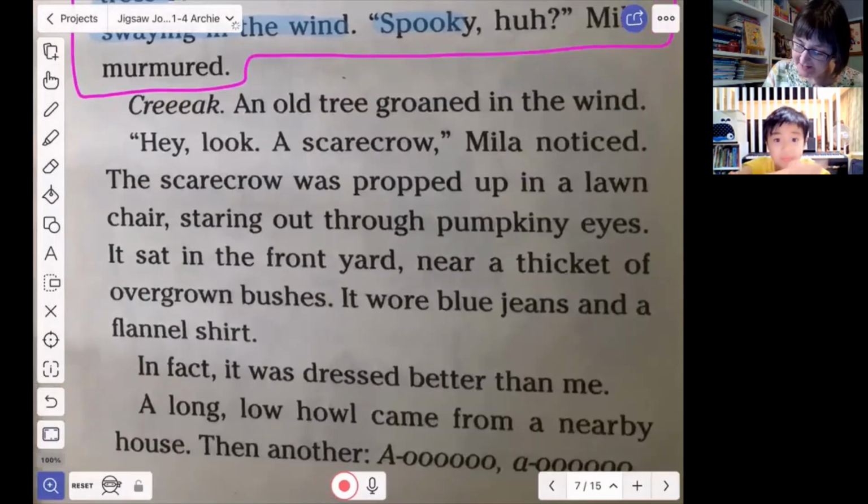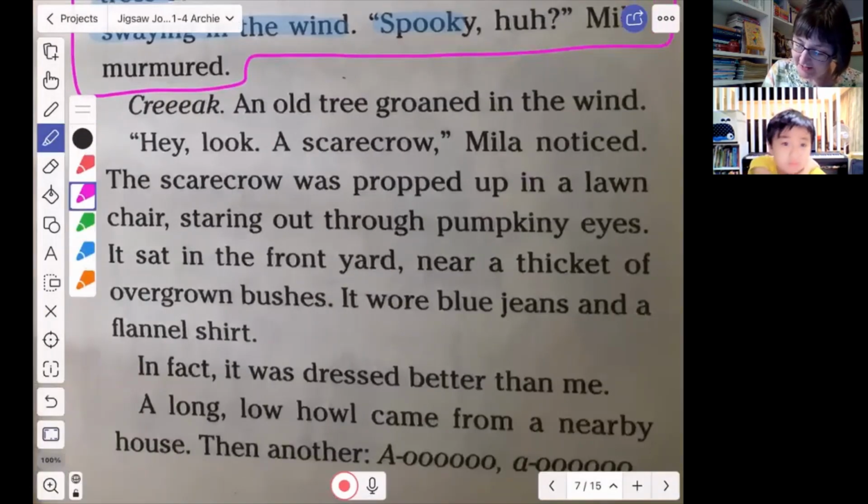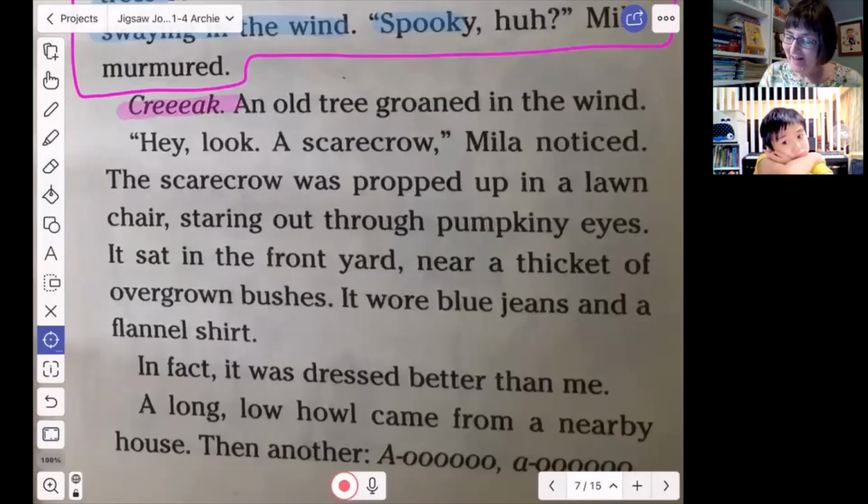And then we hear this sound, which goes like this. Creak. An old tree groaned in the wind. Hey, look, a scarecrow, Mila noticed. The scarecrow was propped up in a lawn chair, staring out through pumpkin-y eyes.